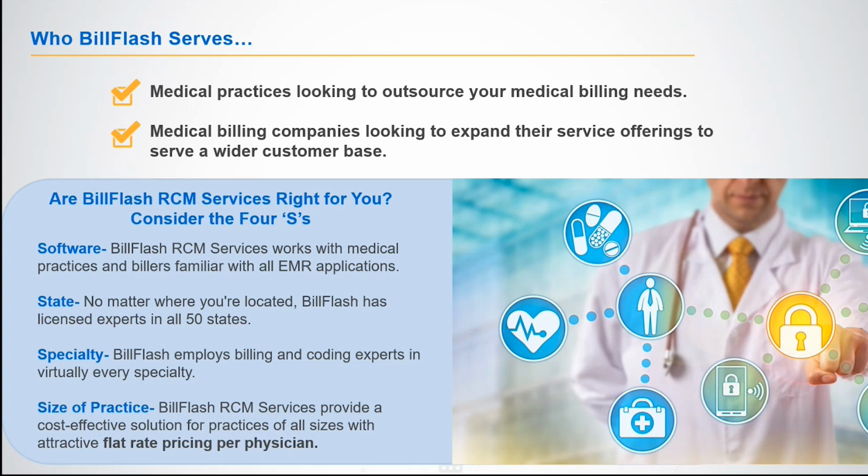There are very few that we don't have any coverage in. If you're an RCM provider and you've really focused your time on one particular specialty, but you have customers that come to you looking for help in other areas, and you're not able to provide that expertise, BillFlash RCM services will let you go out and offer those services to those customers.